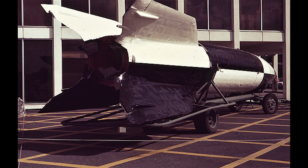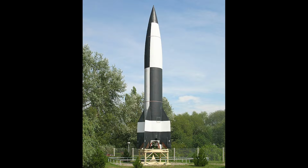Despite all of this, the V-2 isn't considered to be much of a success. They were extremely expensive to produce and had a large failure rate, with the tendency to airburst upon re-entry before even striking the target. Nevertheless, the V-2 was an impressive advancement in rocket technology, and it was quite feared despite its failures.